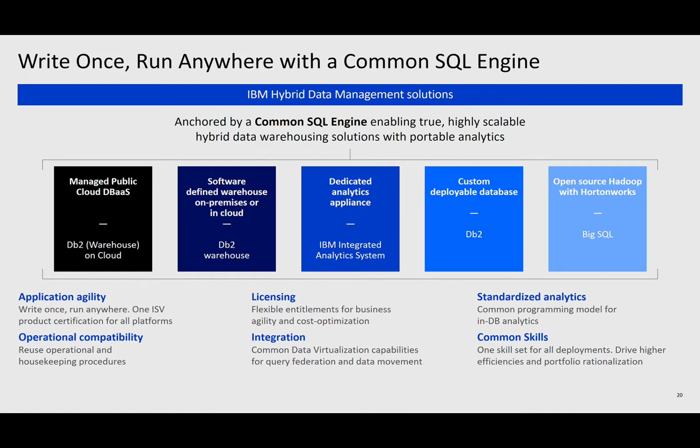IBM's hybrid data management solutions, they're anchored by a common SQL engine. This common SQL engine essentially means that across these products you see here, you can write one set of queries, write one set of applications, and you can run them anywhere. So let's go left to right. We have our on-cloud solutions, which are both Db2 traditional and Db2 warehouse. We have Db2 warehouse on-premise, and then finally we have our new next generation Netezza appliance, what we're calling SailFish, in the middle. We've also got DB2, a traditional transactional RDBMS. And then finally, Big SQL, which is our SQL offering on Hadoop, so that you can write SQL and query a Hadoop deployment.